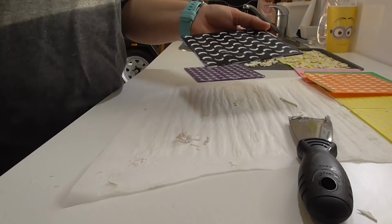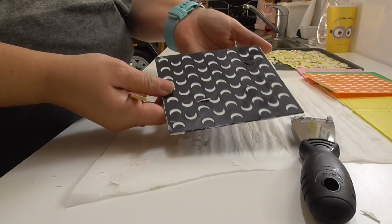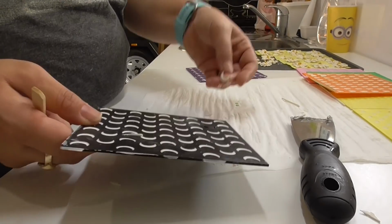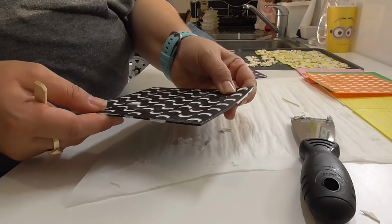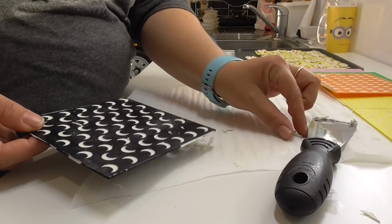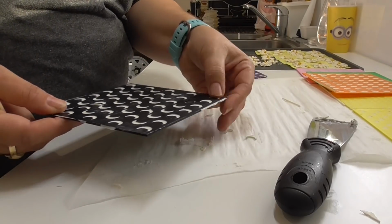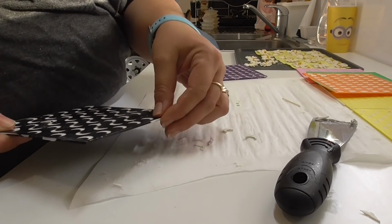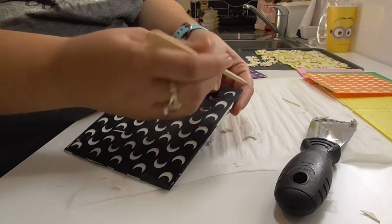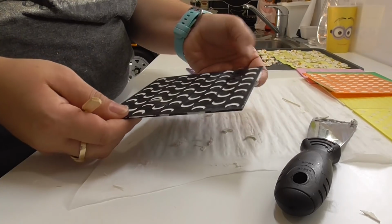Let me grab my little skewer. Sometimes they just need a little helping hand just to let go. And there is our little moon. Absolutely love how this is. Oop. Now if I was to leave these in the mold for another 24 hours, these should be hard enough that basically all I have to do is come along with these bigger ones and tap the mold, and most of them will actually fall out.